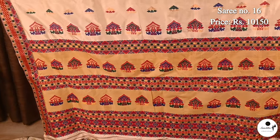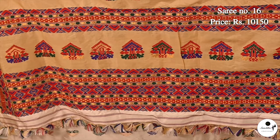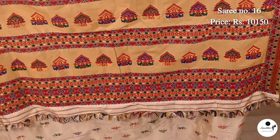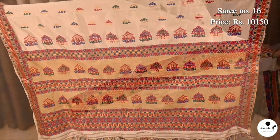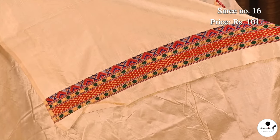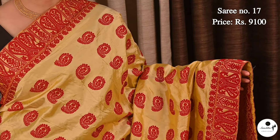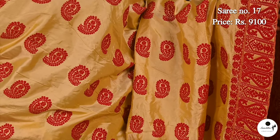Pallu has zari and resham weaving with traditional motifs in multicolor. This kind of a saree will surely grab some attention. Blouse piece has a bright multicolored border. Saree number 17, priced at 9,100. Golden red traditional color combination with bold paisley motifs in bright color weaving.